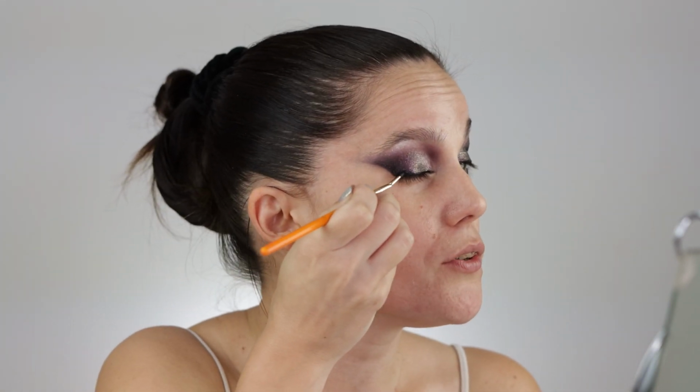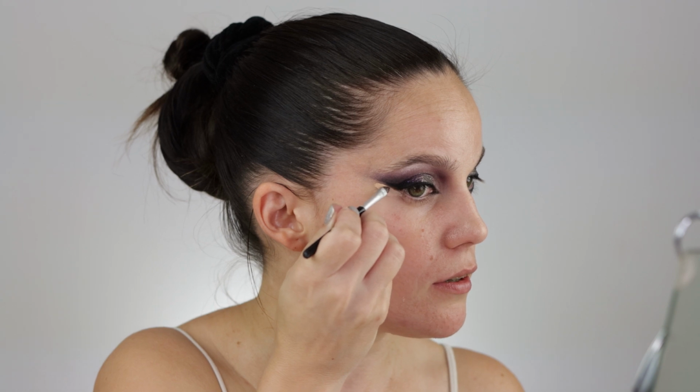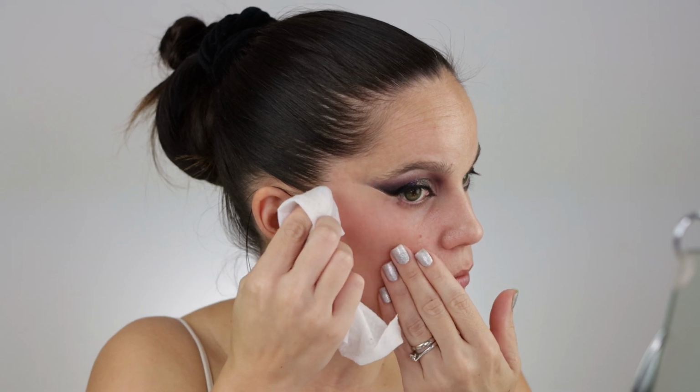With the same Inglot gel that I already used. Now I will apply some concealer. I just want to clean everything underneath my liner and make it really sharp. I also want to mention that I did not have a lot of fallout, almost none, which is good.